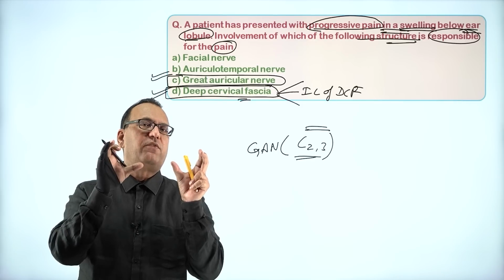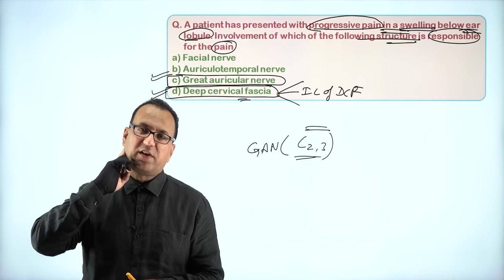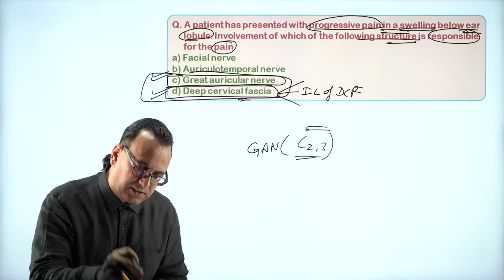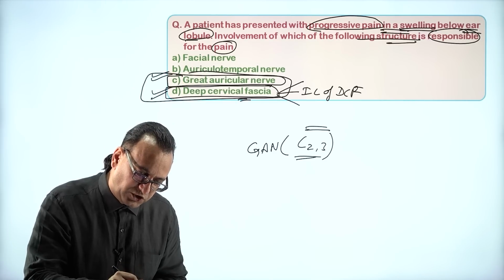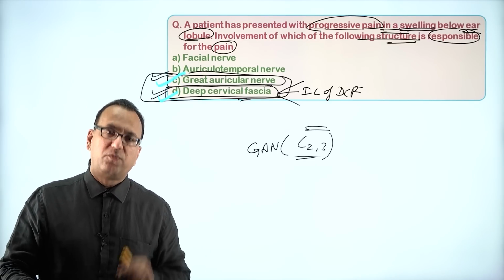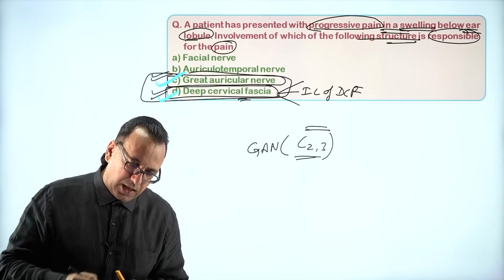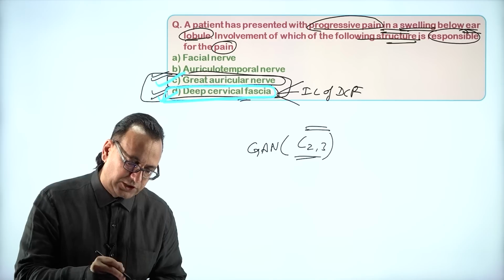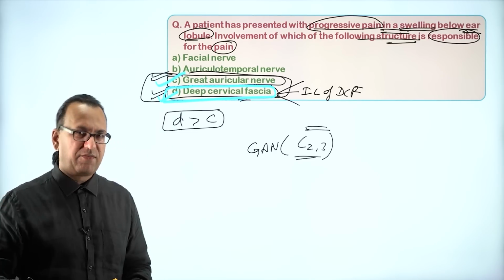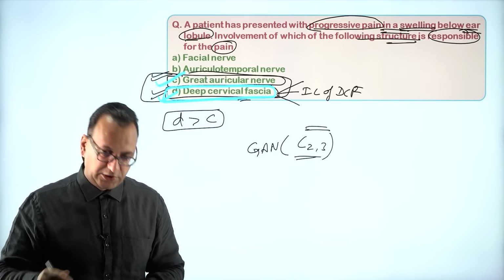Obviously, pain is due to stretching of the cervical fascia, but who is carrying the pain in this area? That is the greater auricular nerve. So now there is a controversy whether I should take my answer as choice C or D. I'll gather some more information and then talk more about it when we release the final video. For the time being, maybe I'll keep my answer as deep cervical fascia, meaning D appears to be a better answer than C. But we have to discuss a little bit further with ENT professors as well. Then we can reach the final answer.